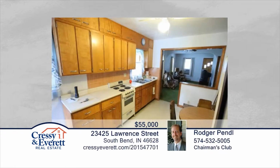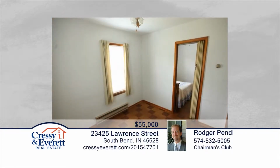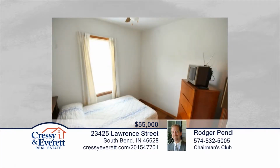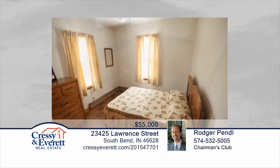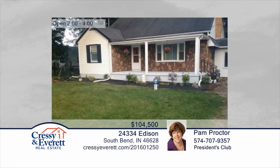Don't let this adorable 3-bedroom, 1-bath home pass you by. It has a great layout that lends itself well to most any family. All of the rooms here are nicely sized and painted in nice neutral colors. The yard is cozy and shaded by mature trees. Roger Pendle is ready to answer all your questions about this charming home.